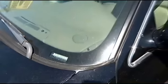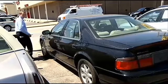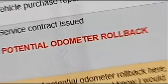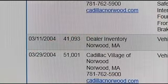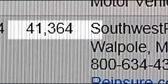We randomly searched car lots and checked their VINs, the vehicle identification numbers, on the Carfax website. A quick hit at this used car lot in Cranston off Park Ave turned up a Cadillac, red flagged by Carfax for having a potential rollback. Records show the Caddy was serviced in Norwood, Massachusetts, and a month later was brought to another location in Walpole, Mass, with mysteriously 10,000 fewer miles. That's pretty difficult to spot, odometer fraud.